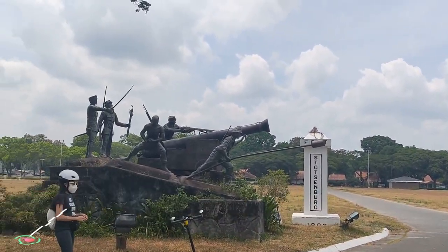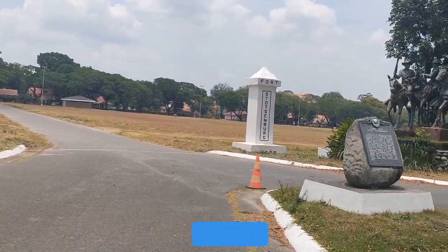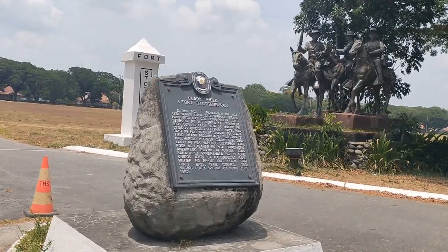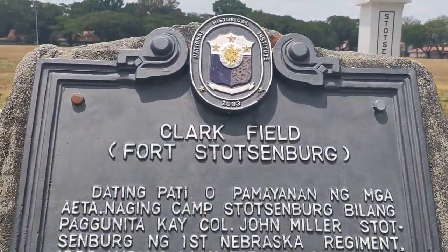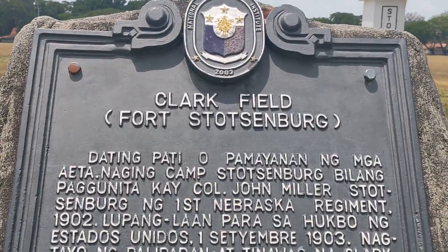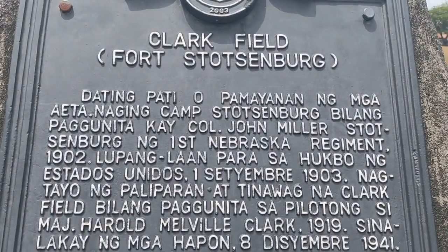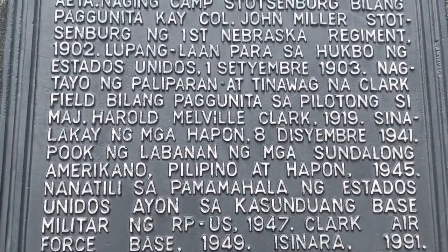Origins: by October 1902, American forces had established more or less permanent quarters near the Angeles Railroad Station in an area of the town known as Salimundok. By the latter part of 1902, plans were under consideration to relocate the American military reservation to this area near the barrio of Sapangbato.